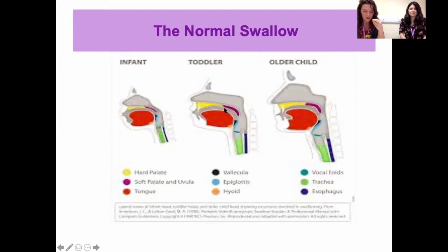Towards the back of the mouth, the tongue pushes the food back, getting it ready to swallow, and the soft palate here closes up to the nasal passage to prevent any food from coming up through the nose. As we swallow, the food comes down into the throat. This flap here covers the windpipe to stop anything from going down the wrong way. And hopefully all of the food goes down into the food pipe and then the airway reopens. All of this happens really, really quickly in the throat. It's less than a second. And then it all goes down nicely into the right tube and goes into your stomach.